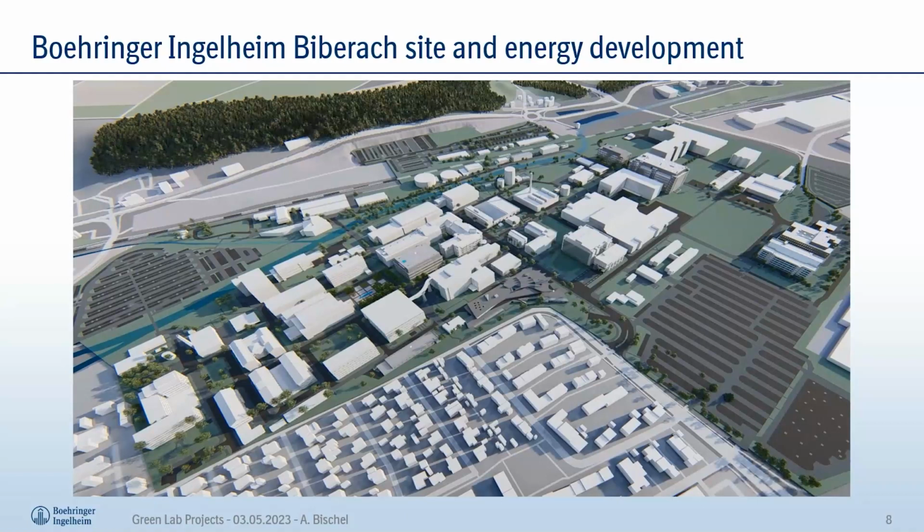Great, Alexander. I would bring Steffen back to the table. Yes. And a question to you, Steffen. You showed a great project with wood construction. What were the biggest challenges in realizing such a research building made of wood? I think about fire protection, of course, acoustics, but also vibrations, because lab equipment is sensitive. Can you say something about that?